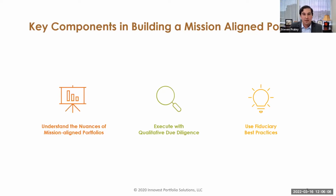I'm going to discuss some of the key factors and best practices that your organization should consider if interested in exploring socially responsible or mission-aligned portfolios, and really going to walk through these three key components that you see here. So the nuances of mission-aligned portfolios, of course, executing that with high quality due diligence, and of course, from a monitoring standpoint, how as fiduciaries do we go about making the best decisions.